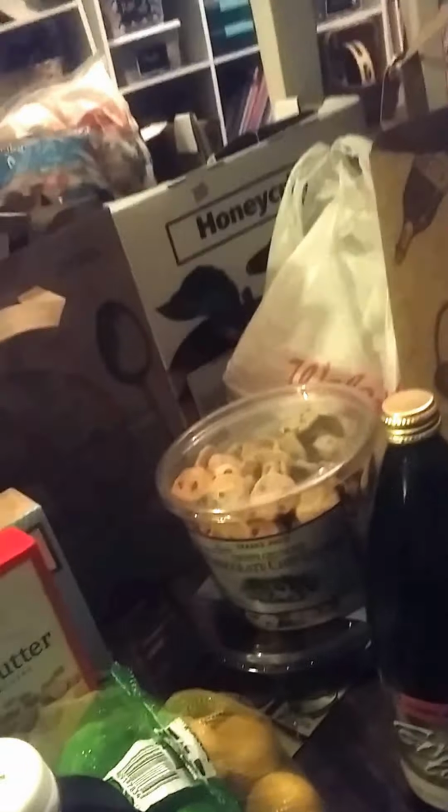So I got some green juice for myself. I got some of this strawberry lemonade. This is just nice to have on hand. You know, sometimes you do need a little sugar. Some onions because I just need to cook with those. I don't know how it ended up on the floor.